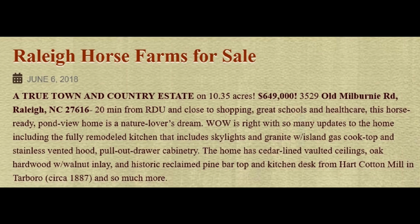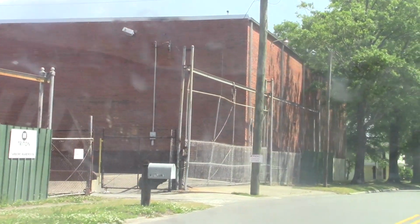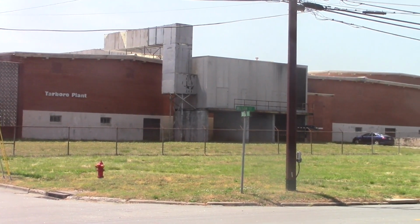Now, we need to talk about another kind of union, one between a church and a recreation center. In that union, it goes something like this. So, the Hart Mill once had a recreation center. How do I know that? On a fateful Sunday in 1949, about 30 followers of Christ met for the first worship gathering of what was then the Hart Village Baptist Church. Where did they meet, you might ask? Well, yes, in what they refer to as the Hart Mill Recreation Center.